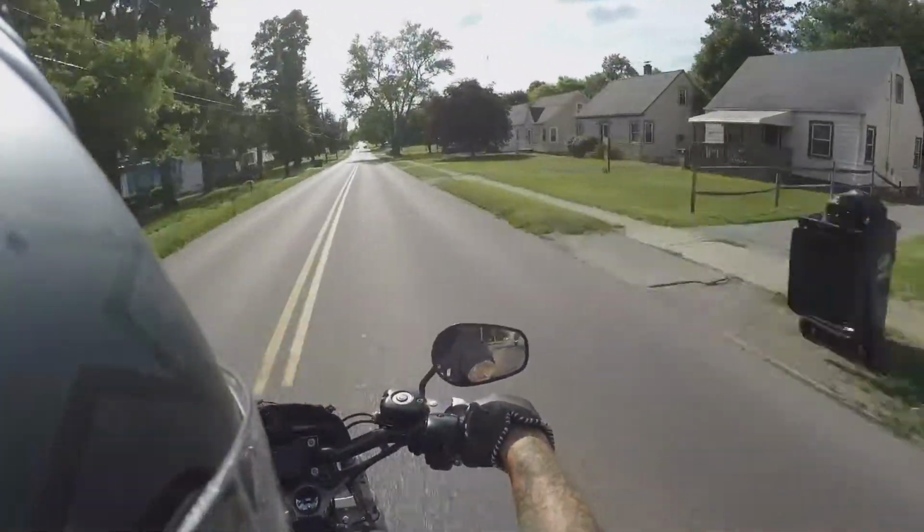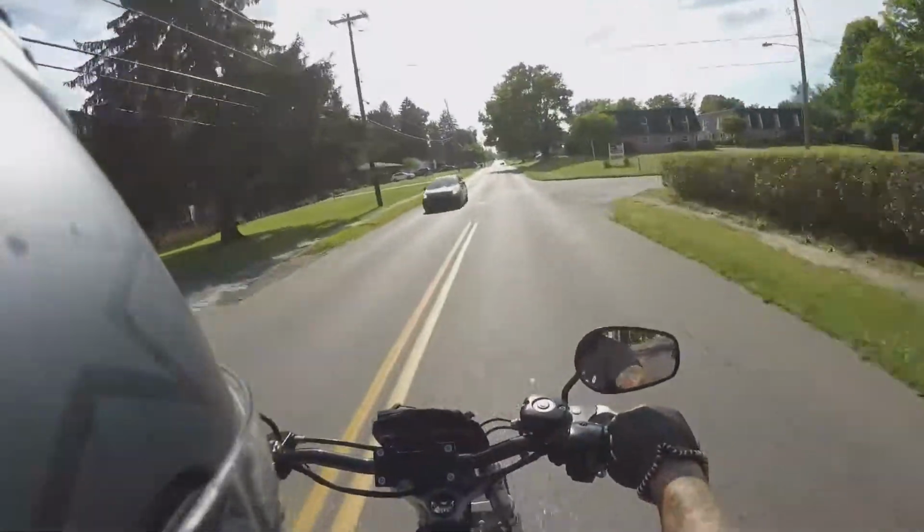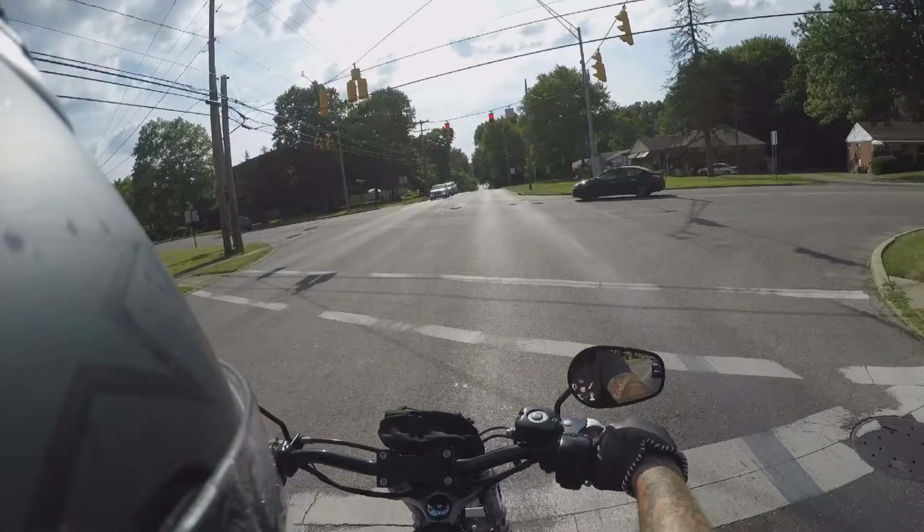Pop, pop, pop, pop, pop. This bike is so much fun. Sounds great. Shifts smooth. I adjusted the clutch. I'm addicted to all these motorcycles.